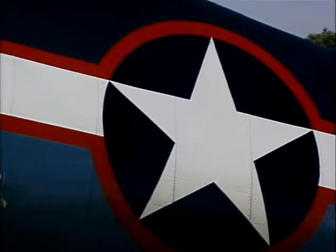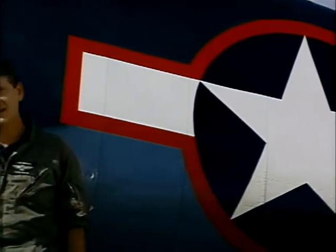Pilots really liked the Hellcat. It was rugged, it handled well, and it was really easy to fly. And that's pretty important when you're landing on a pitching and yawing carrier at sea.